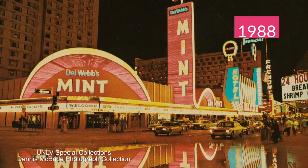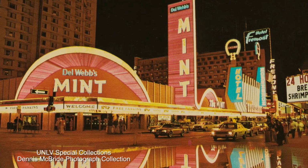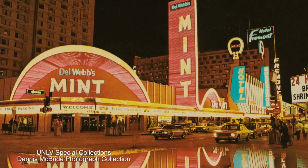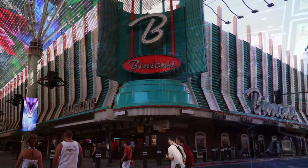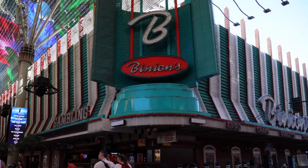In 1988, the Binion family purchased the Mint Hotel right next door to the Horseshoe, doubling the size of the property and taking over an entire block on Fremont Street. They knocked down a wall in between the two hotels and turned it into just Binion's. It's the same facade that we are familiar with today.